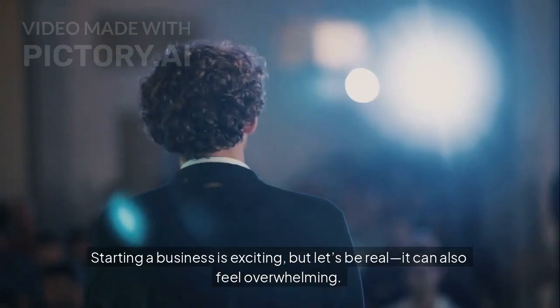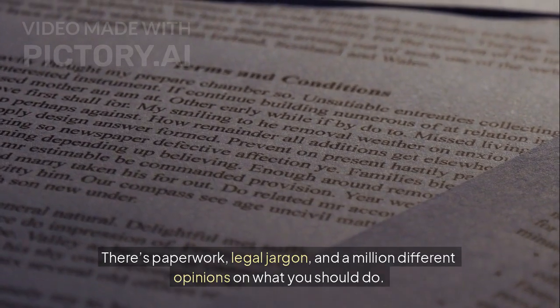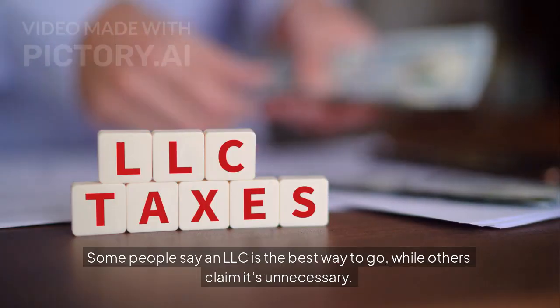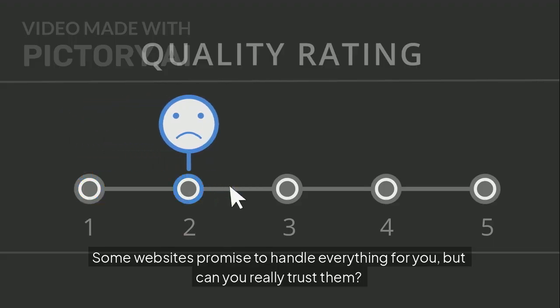Starting a business is exciting, but let's be real, it can also feel overwhelming. There's paperwork, legal jargon, and a million different opinions on what you should do. Some people say an LLC is the best way to go, while others claim it's unnecessary. Some websites promise to handle everything for you, but can you really trust them?